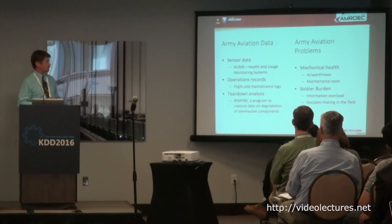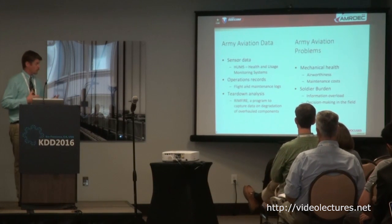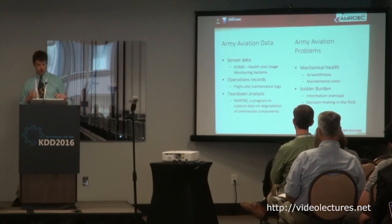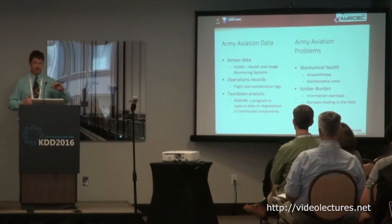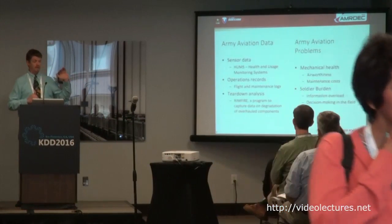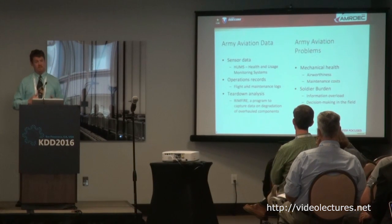The opportunities, the sort of problems we're trying to solve with this data, like everyone else, we're trying to solve the mechanical health problem. We need to make sure that our aircraft are maintained in an airworthy state, and we're trying to control costs with regard to logistics. That's basically the false positive, true positive trade-off right there that we live in. And the other piece that we're trying to do is the current way we do prognostics and health calculations for our components puts a really heavy burden on the maintainers in the field who are soldiers, who are typically moved through the system in 4 to 5 years.